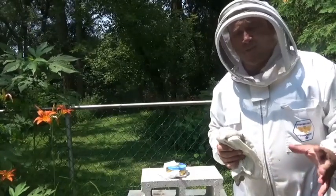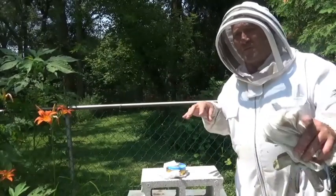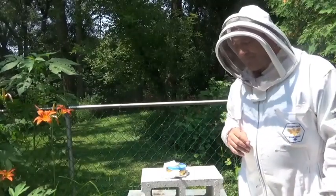So this year I have two hives, hive 1 and 4. Basically, I'm calling them hive 1 and 4 because there's room for 2 in the middle. And I was trying to save them, but it didn't work out.